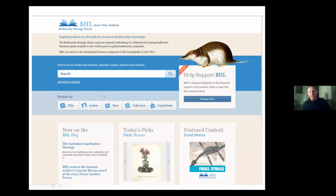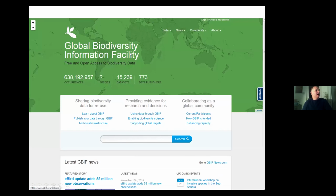I mentioned the Biodiversity Heritage Library. This is the source of a lot of old published keys and also species descriptions, sometimes in Latin, sadly, but you can often do a bit of detective work digging around and find some really useful keys on this site. If you need to check more up-to-date taxonomy, then the Global Biodiversity Information Facility is pretty good. I'm not entirely sure where it gets all its information from. Sometimes, again for mites, it's not 100% accurate, but it's normally pretty good to see what the synonyms are for various things.